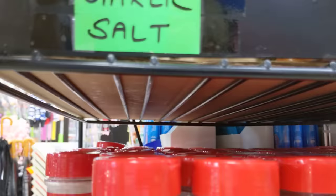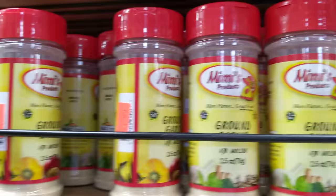Are you looking at this? What? Are you looking at something? No, I'm just browsing. Thank you. I'm showing my daughter. Is that okay? No, okay.